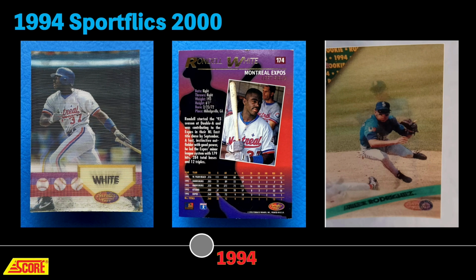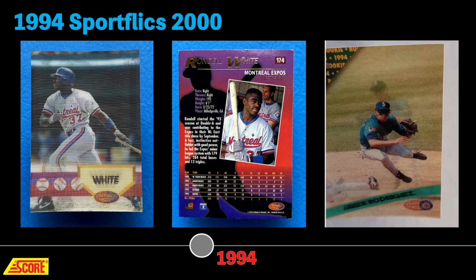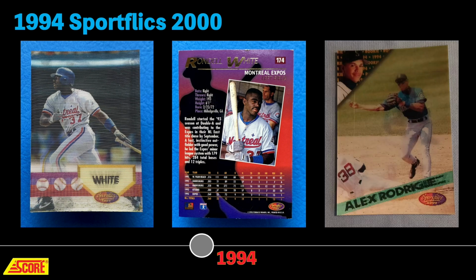In 1994, Sportflix came back as Sportflix 2000. It's the first time since 1990 that the Sportflix cards were being produced. But this would also be the last year to be branded under Sportflix. Pinnacle would rebrand its own Sportflix with an X for baseball and football sets in 95 and 96 before abandoning these lenticular cards altogether. And I've got the A-Rod card here. I really like the concept. And as a kid, I remember liking these cards a lot more. But I recently purchased a whole bunch of them, and I will say that the quality of the images through the lenticular printing is not very good. They're always a little blurry.